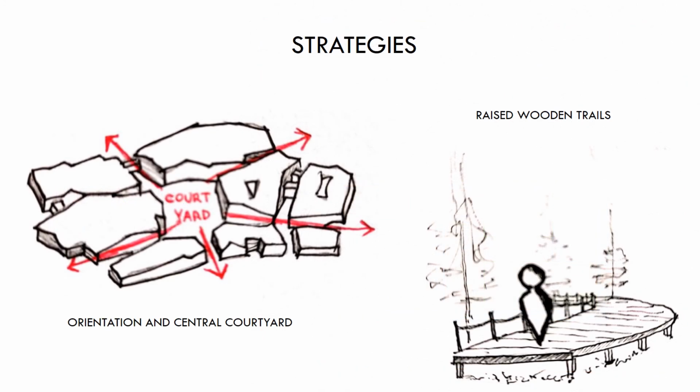Strategies that I intend to use in my design are an open courtyard that can allow access to all the spaces and also bring the nature into the space. And lastly, raised wooden trails so that in order to preserve the natural setting and also the flora and fauna of the place. So the strategy is to stilt the building and also use wooden trails.